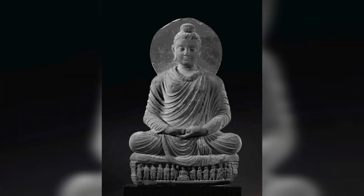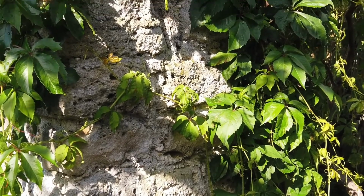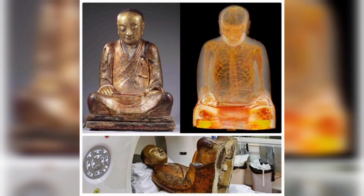The Mummified Monk. Researchers at the Drents Museum in the Netherlands made a shocking discovery when they imaged an ancient Chinese statue and found a nearly 1,000-year-old mummy inside. Sitting in the lotus position, the mummy fits within the statue perfectly. On the outside, it looks like a large statue of Buddha, the museum said in a release. Scan research has shown that on the inside, it is the mummy of a Buddhist monk who lived around the year 1100.